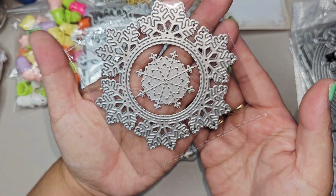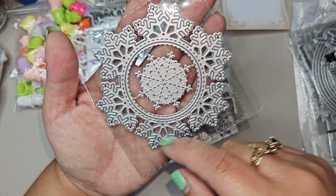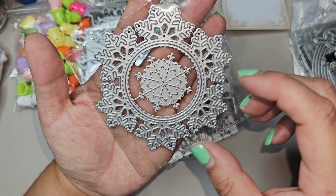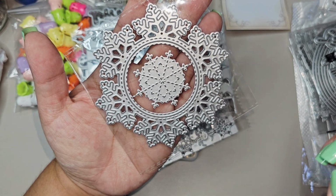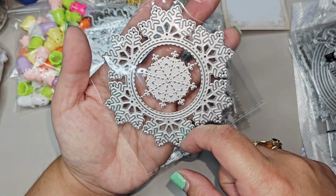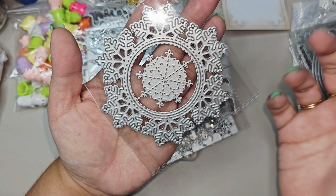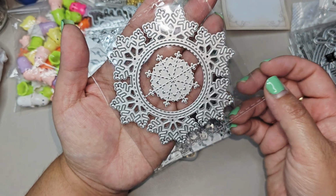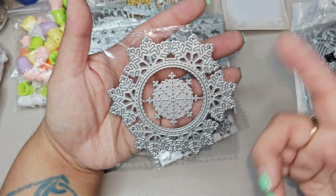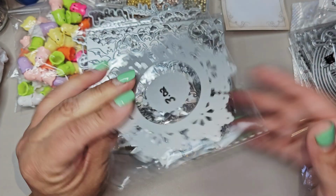So for Christmas, I thought this one was really nice. It is a snowflake circle, and then this does come out. You can pop that out. So I was thinking, I think I have a Merry Christmas circle stamp. So I was thinking about cutting this out in a pearl white and then stamping the middle of it. I thought that would be really cute and then easy to lay on top of a card. I'd probably need like a 5x5 card or something. So again, I was just thinking simple and easy card making that I can do.